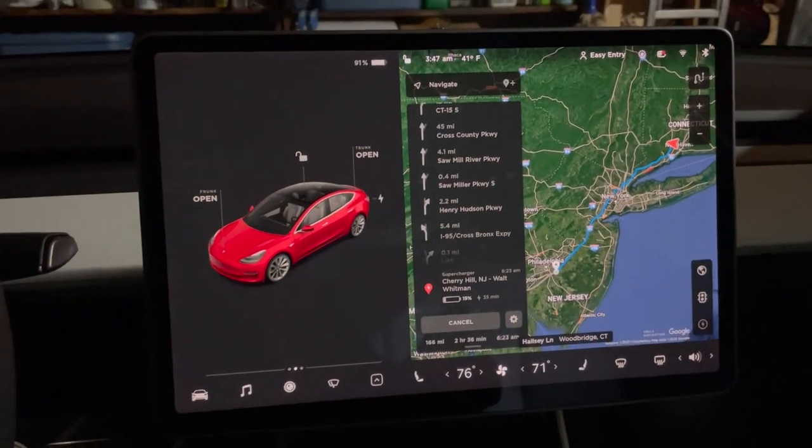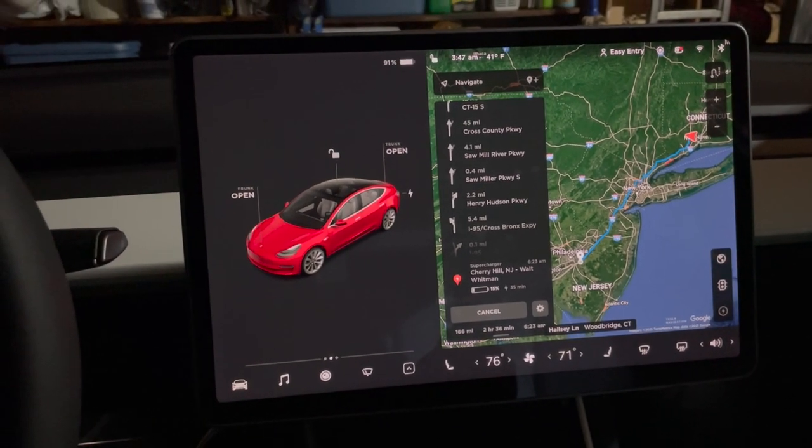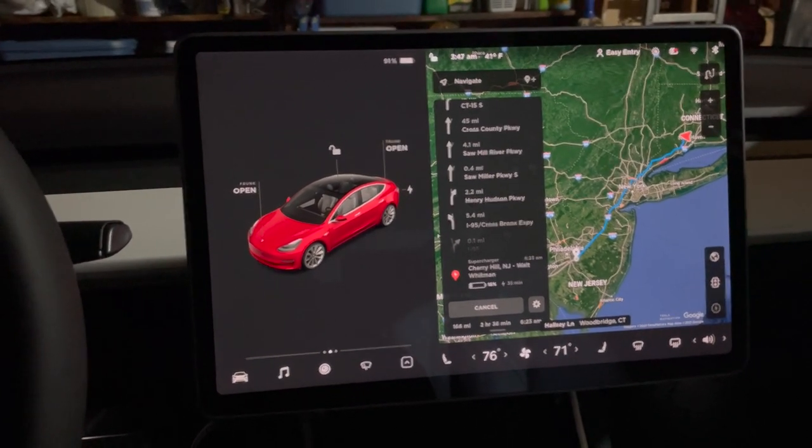So I'm gonna hit the road. I just gotta back it out and I'm gonna put my other car in the garage to charge my Chevy Bolt. And then we are gonna hit the road. So I should be on the road in about 5 minutes.